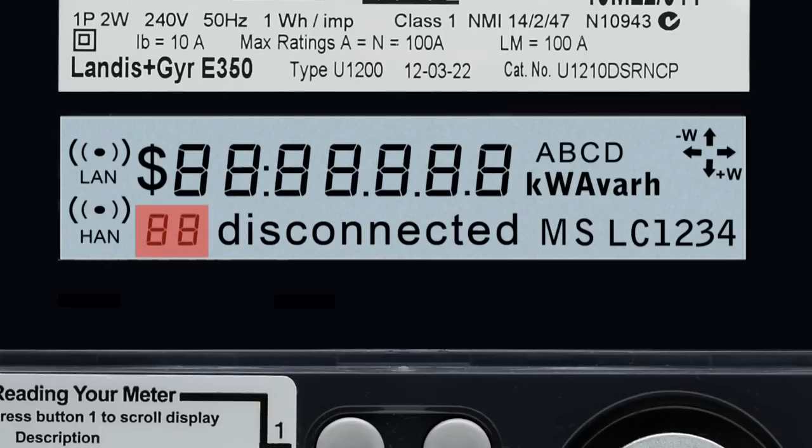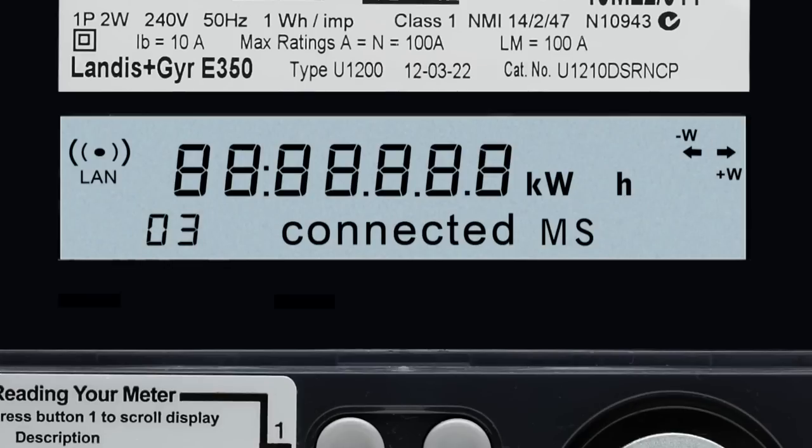88 shows a test pattern to confirm that the display is showing the correct numbers. All the available LCD characters will appear on this readout. If one or more characters are not shown, please contact CitiPower and Powercor to arrange a repair. Other icons you'll see in the display include left and right arrows. These indicate the direction of energy through the meter. The left arrow indicates that energy is being exported back into the grid, and the right arrow indicates that energy is being imported from the grid to your premises.